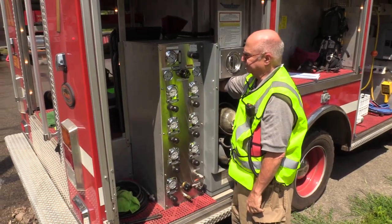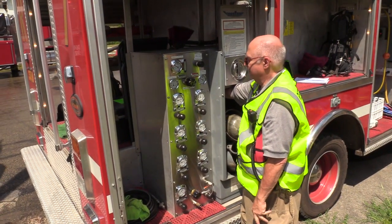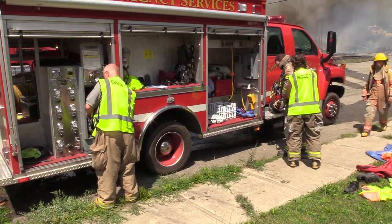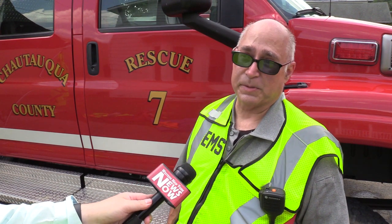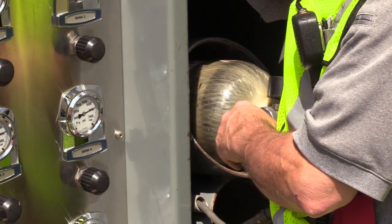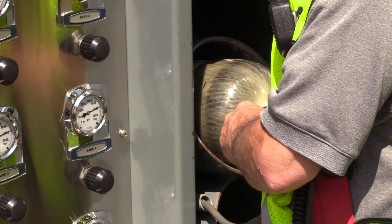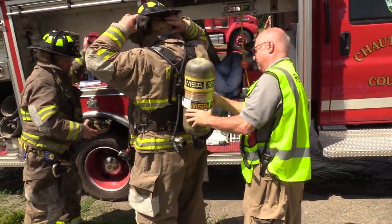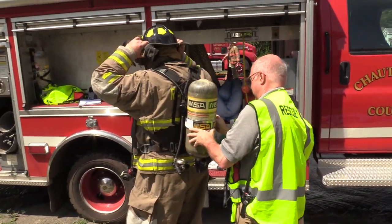Firefighter, engineer, and leader of the Rescue 7 response team, Dave Barkowiak, was amongst those on scene providing support to firefighters. Rescue 7 and its companion truck, Rescue 7-1, which is housed at the East Dunkirk Fire Station, provides air supply and scene lighting for any fire or emergency that we're called to. We fill air bottles as they get depleted by the firefighters so they can go back to work.